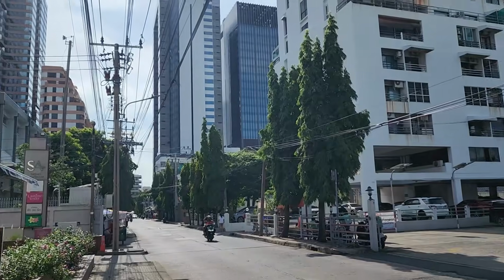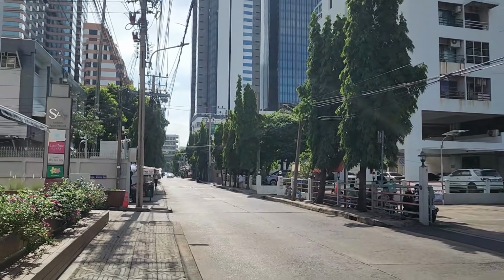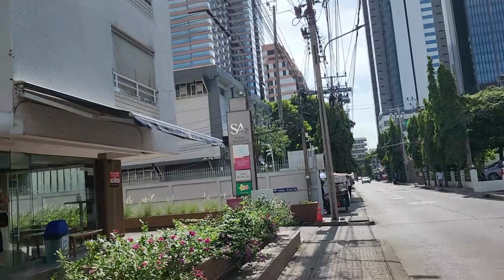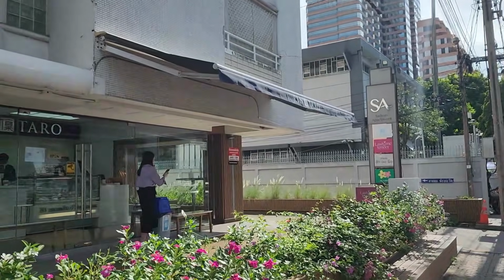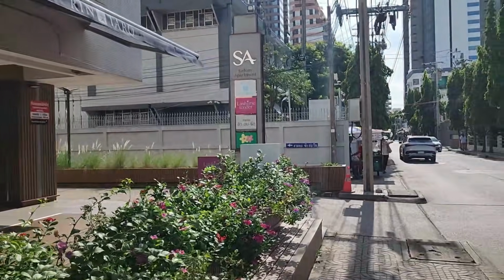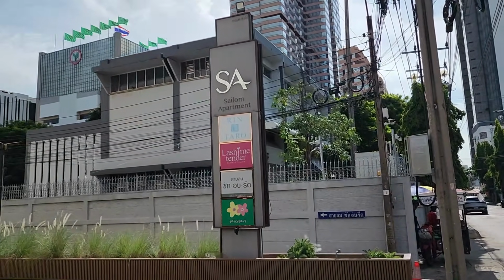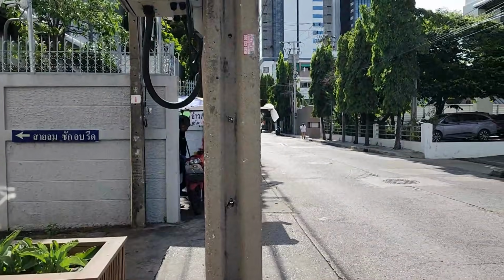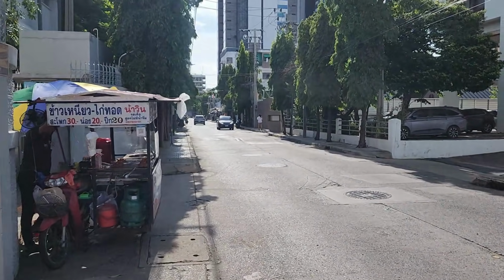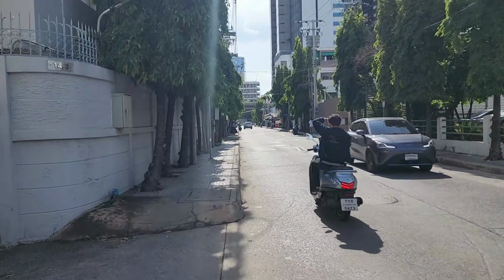Like a couple of local buildings. This also says room for rent. 6-8 stories. Salon apartment. An eyelash studio. Okay, I can see the main Yotan ahead. I see a bus.